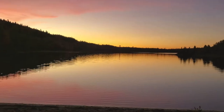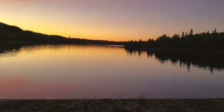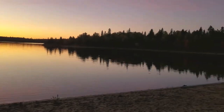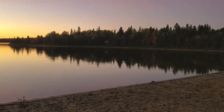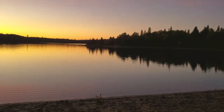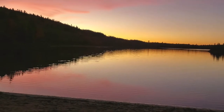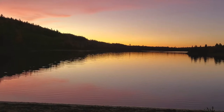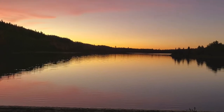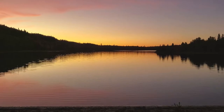Look at this view. Not too shabby. It's worth freezing. It's gonna be I think -2 with humidex and wind chill tonight, but it's just so nice out. So anyways, we'll be winter camping with the Prospector tent and the wood stove, because it's getting there.